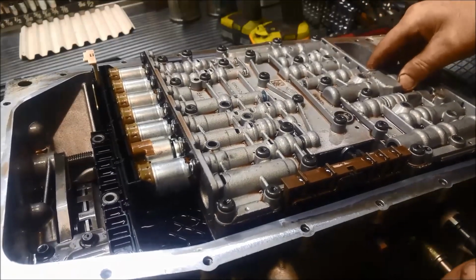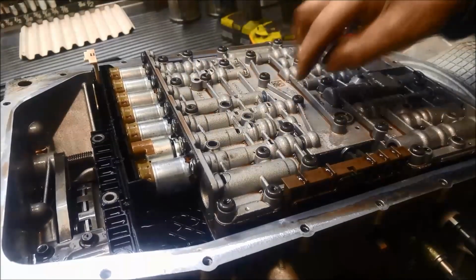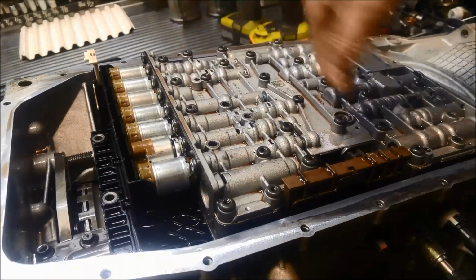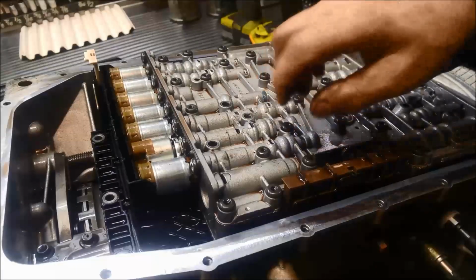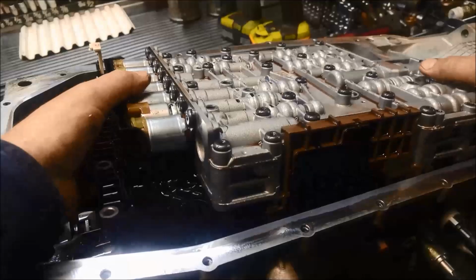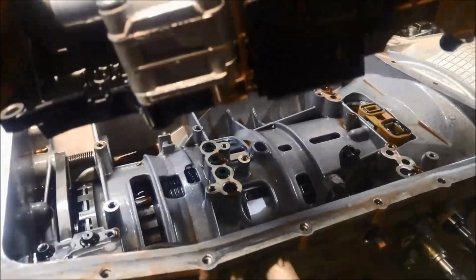And you can see that the valve body's loose. I haven't loosened these. Probably be a good idea to just loosen them while everything was bolted down, just a bit easier to loosen. Now you just carefully lift the whole valve body out. There we go.